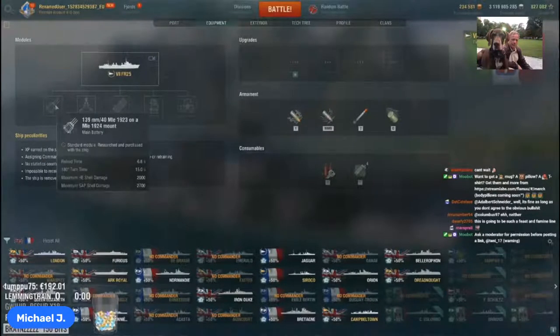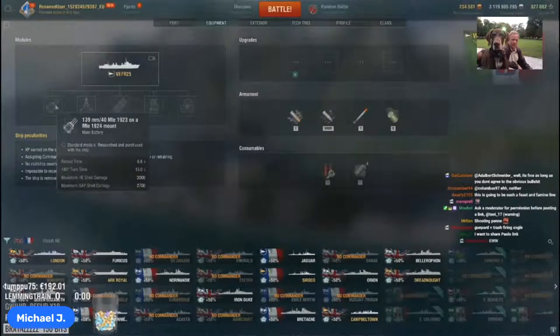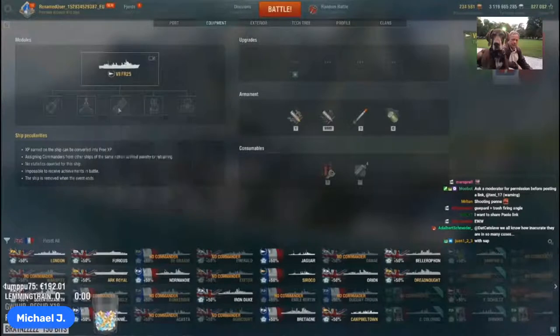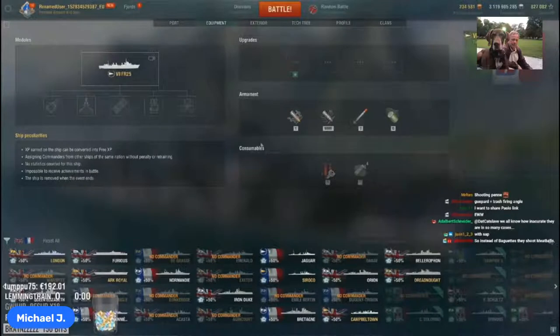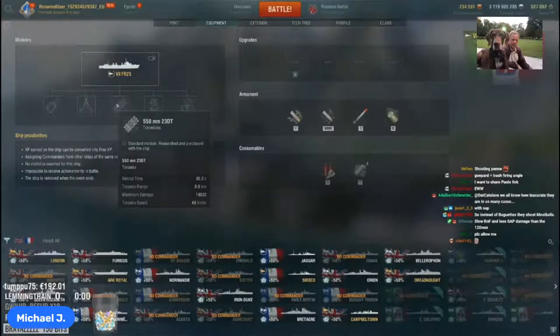6.6 second reload, shoot SAP. Wait, 139mm French guns, but they shoot SAP instead of AP. The one thing that makes the French guns good is generally the AP pen, so that's replaced by SAP now. No reload booster. 19k health at tier 7. That's pretty nice. Oh, shit. Wait, it gets exhaust smoke. 30 second exhaust smoke and really hard hitting fast torpedoes. Holy shit. Is this a little Paolo Emilio tier 7?